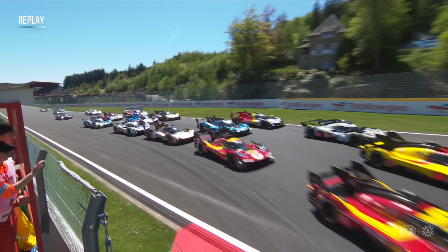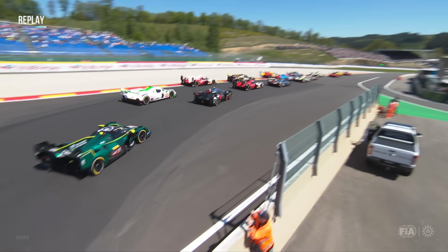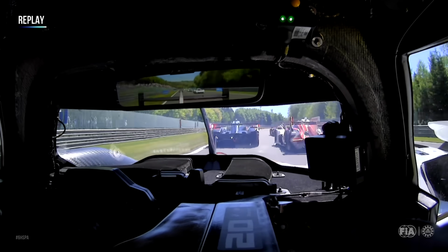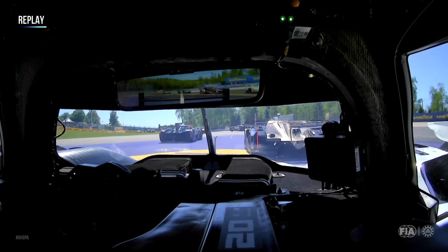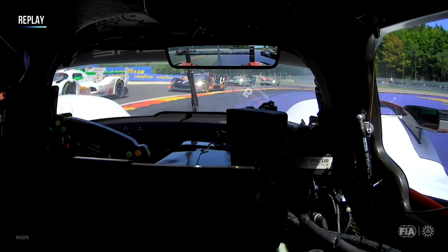Here's a replay of the start, Anthony. Well, it's desperate stuff, isn't it? Because they know how hard overtaking is, even on this circuit. One of the BMWs gets pushed on to the gravel early on there. And I'm looking out to see what happened to the Porsche. One of the Toyotas locked up. And that's the moment when Bourdais spun around the Porsche number 5.